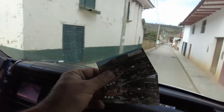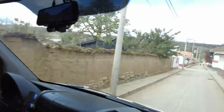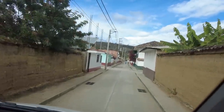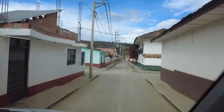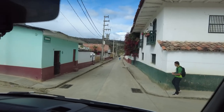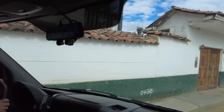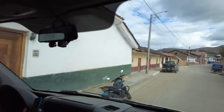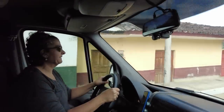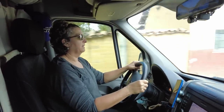All right. I got two tickets and the key to the gate. Now, this little town right here is kind of unique, but that's not our destination. We're going to go out here to our camp spot tonight. The key is going to grant us access to our camping spot. And you guys should know that we're in a region of multiple ruins and Inca history and things like this. So we're going to be taking you to a very sacred place.